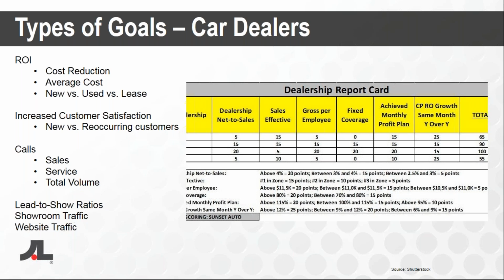What about lead-to-show ratio? So you have all these people that are filling out these conversion forms, and they want to schedule a meeting to come in and look at a vehicle, but maybe they're not showing up. So what are some things that you can do to push them over the edge and get them into the showroom? And then ultimately your showroom traffic or your website traffic. Those two typically correlate with sales.